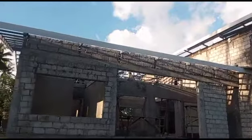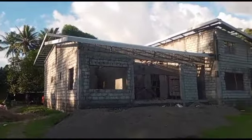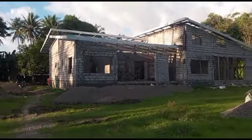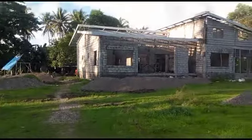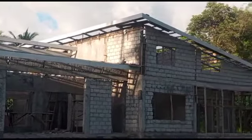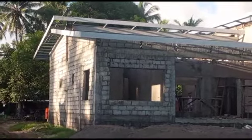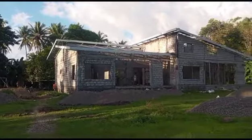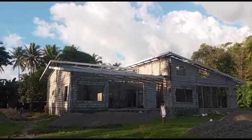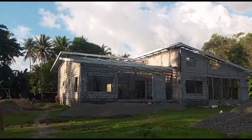I'll back up a little bit so you can see the top. Yan po. I think tomorrow they will make the slab po on the bedroom number 3 CR on top, and also on the powder room behind the kitchen.